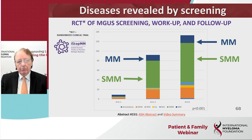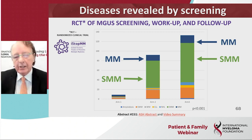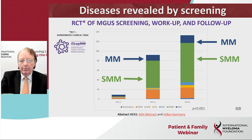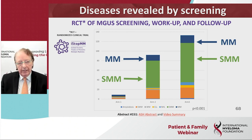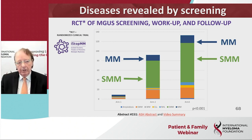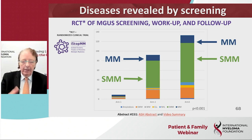If you look over on the right there, where you did full workup, which means that if a small spike was discovered, you would do a bone marrow, you would do whole body low dose CT, and a variety of other research testing that we're doing, you can see that we found quite a number of these people had smoldering myeloma, and some of them had myeloma. And so this really supports the idea that screening could end up being the way to go. And you can see over on the left how much different it is where you're not detecting these people who actually do have problems requiring attention.